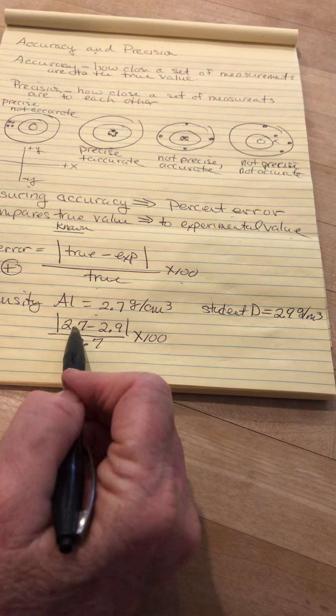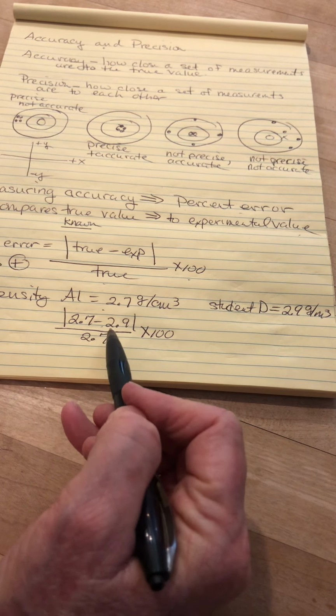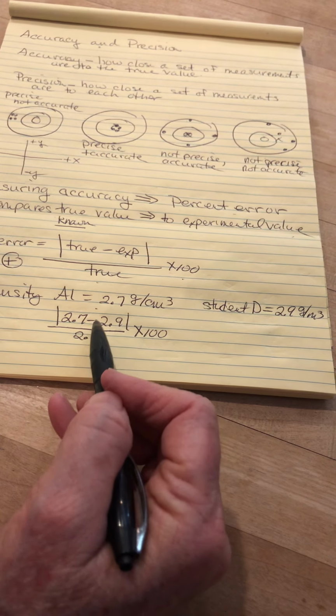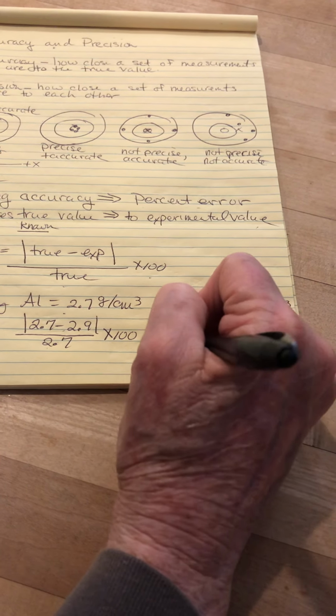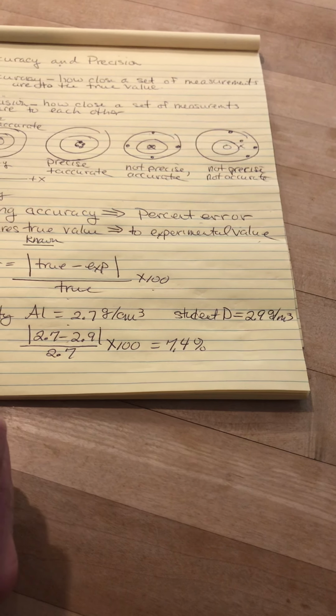So I'd subtract these two since it's the absolute value. It's not negative 0.2, it's a positive 0.2. I'm going to divide 0.2 by 2.7 and then multiply by 100, and I get 7.4% as my percent error.